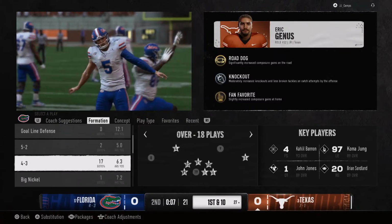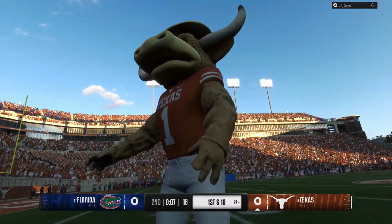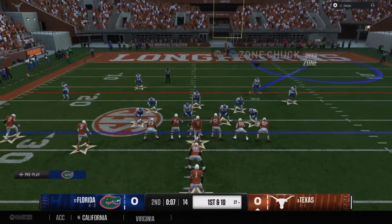Athletic ability and the way he can create and improvise. Unfortunately here, he just didn't locate the defender and he throws the interception.